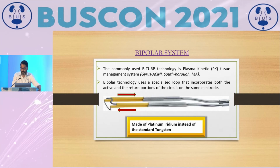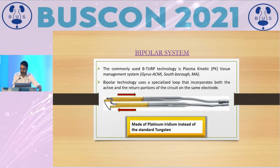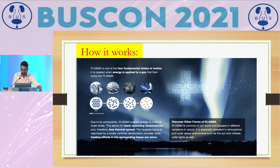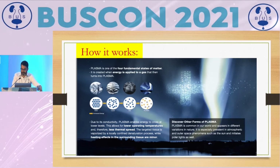The most commonly used bipolar technology is the plasma kinetic tissue management system. It utilizes a specialized loop that incorporates both the active and the return portions in the same electrode. This bipolar loop uses platinum iridium instead of tungsten, because tungsten cannot withstand the stress of the plasma. So how does bipolar work? All of us know that plasma is one of the 4 fundamental states of matter, where energy is applied to a gas, converting it into plasma. Due to its conductivity, plasma enables energy to cross at lower levels. This allows for lower operating temperatures and therefore less thermal spread.